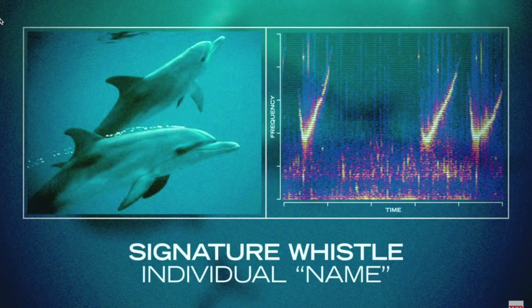Let's pause this for a moment. You'll notice that there's a spectrogram up in the top right-hand corner. What do you think it's going to sound like before you listen to it? Let's give it a listen.